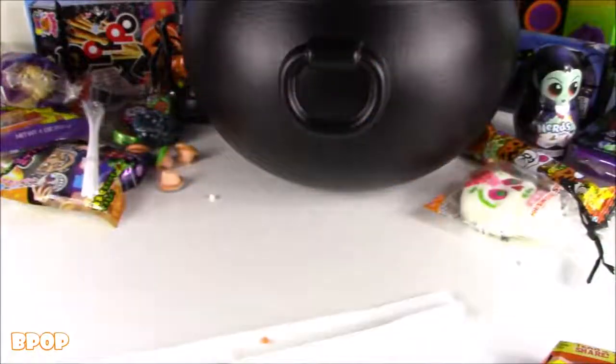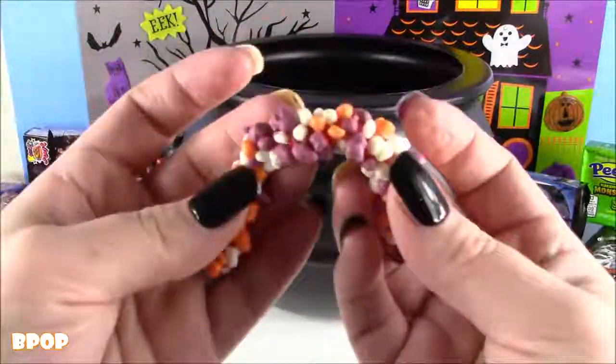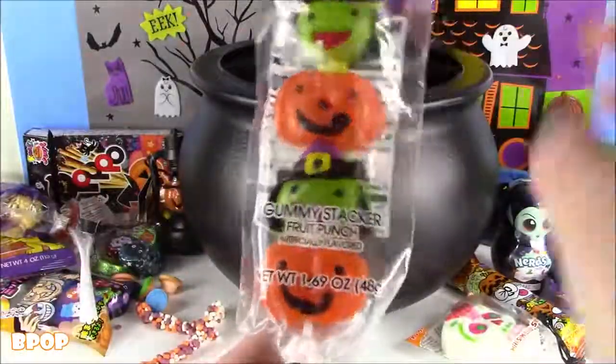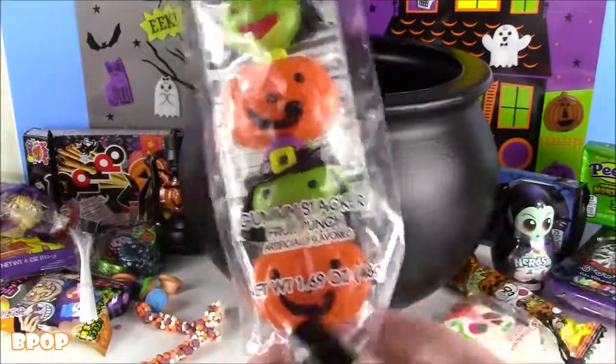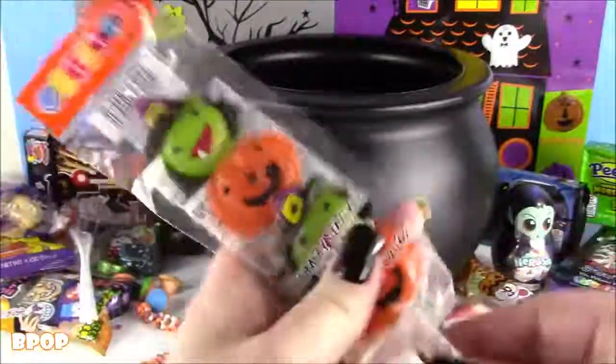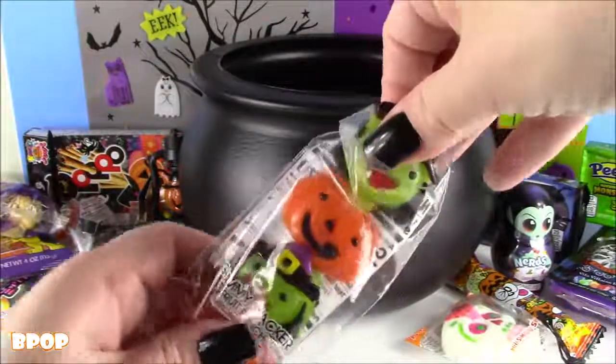Taste it. Most interesting tasting candy so far. I just cannot describe it. It's tangy and crunchy, yet it's gummy. Gummy stacker here. Look at this. It's called a gummy stacker fruit punch flavored. And this one is so cool. It almost looks like a squishy toy. It's really, really decorated. I'm gonna pop this one out and get a closer look.